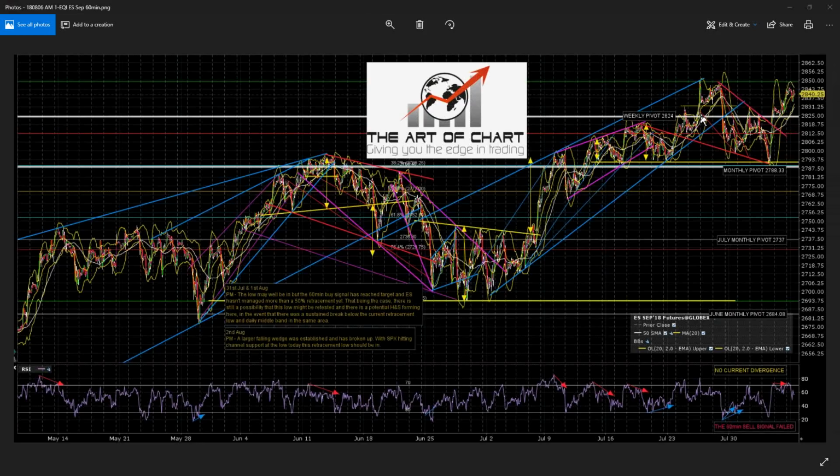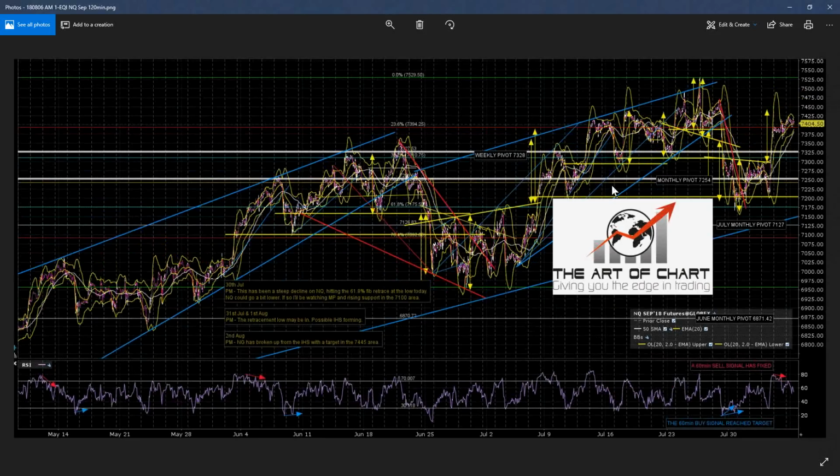I would love to see a back test of the weekly pivot for an early start, and then hold that and head up into the retest of this high and then the retest of the all-time high. That would be very nice to see. Don't know if we're going to see it, but actually looking at the NQ chart here, that's quite promising.